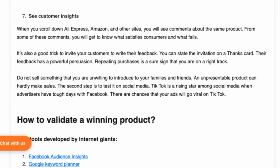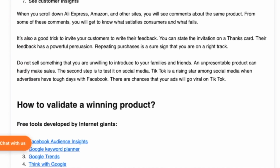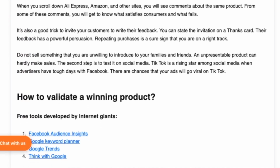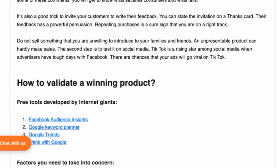And lastly, see customer insights. Go through AliExpress, Amazon and other sites. Even if you're not going to order from those sites, just find that similar product you want to sell, go through comments, see if people like that particular product.